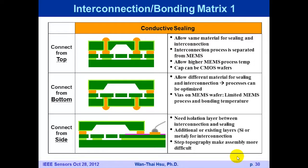And another thing is the cap can be a CMOS wafer. Of course, you have a CMOS TSV as well as this connection and the sealing. This can be done. Okay. If you look at the second one, you make the sealing.